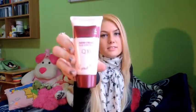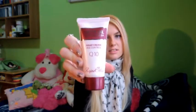And then I have this from, I think the brand is Regina Floris or something like that, with Rose Oil of Bulgaria Hand Cream Age Control with Q10. And it has a rose smell.